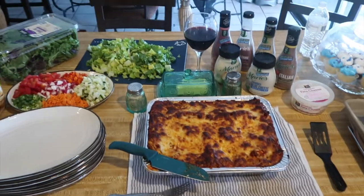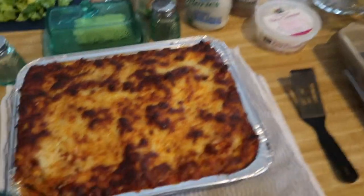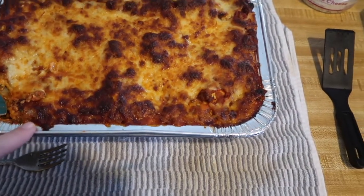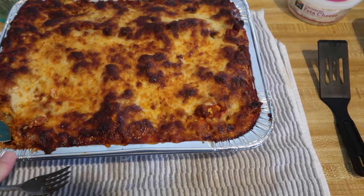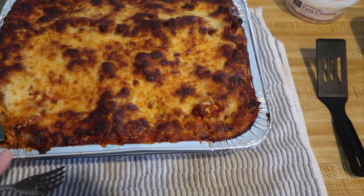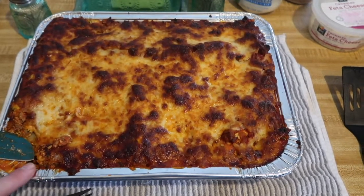Okay guys, so this is Monday's dinner. We made lasagna. I had to try a little bite. We had a thing of sausage and almost a pack of noodle shells, noodle strips, you know, the lasagna noodles. And I've been getting fresh and I like those better, or the no bake.